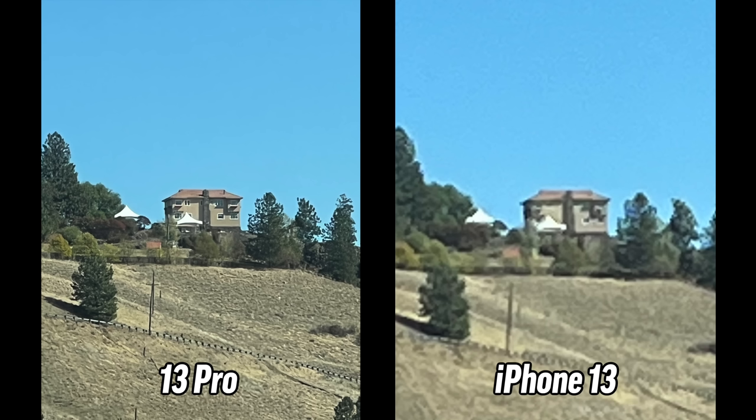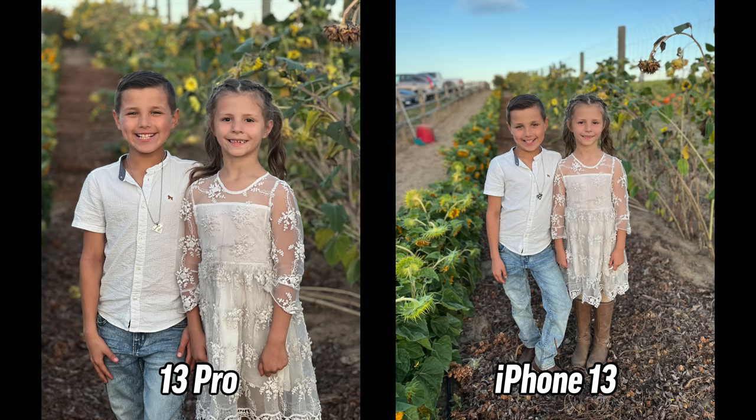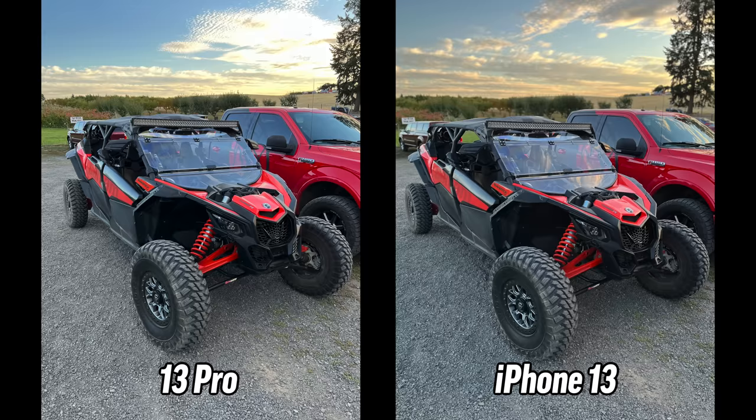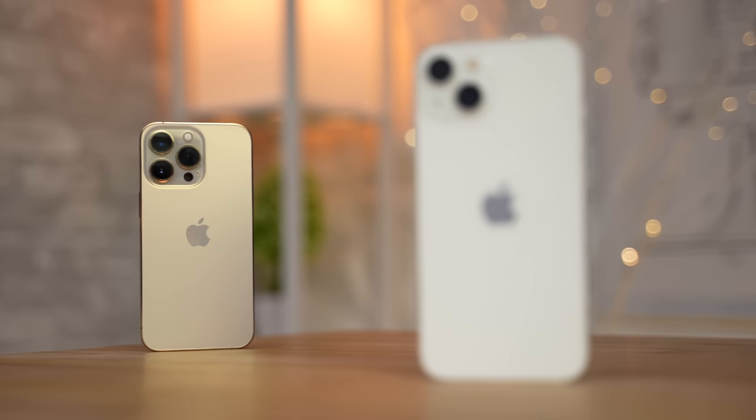I'm actually working on a very detailed comparison between these two, showing off every different situation and how the images compare. So if you guys want to see for yourself what the differences are for the type of shots that you shoot, I would say make sure you guys have those notifications enabled so you guys don't miss out on that video. I'll just say that if you care about camera quality and capabilities with different features, the 13 Pro is definitely for you.